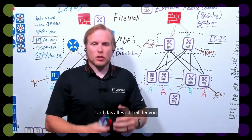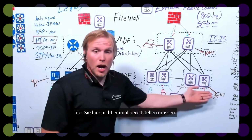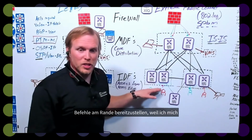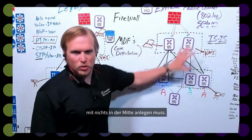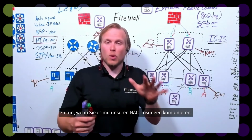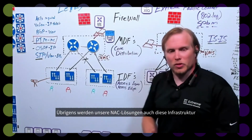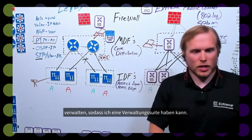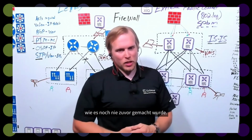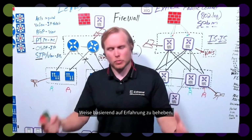And this all wraps into the network access control solution that we offer, which allows you to automate provisioning here, right? It's not even that hard to provision these commands at the edge because I don't have to mess with anything in the middle, but we actually can allow you to securely and automatically do that as well when you combine it with our NAC solutions. And by the way, our NAC solutions will manage this infrastructure as well. So I can have one management suite. That is effortless networking in a way that it's never been done before. Again, fixing the problems of the past in an elegant way based on experience.